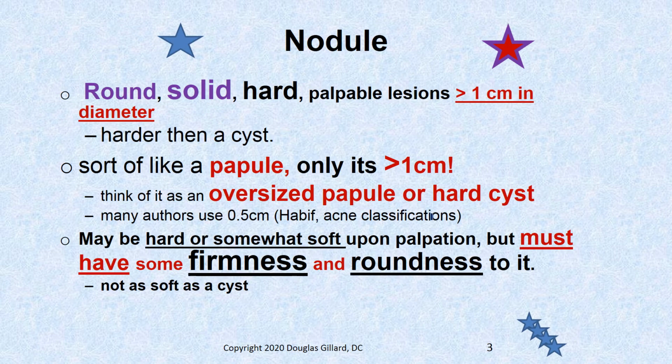More language of dermatology. So we were talking about, what were we talking about? A macule we talked about first, a flat lesion less than 1 centimeter. A patch is a flat lesion greater than 1 centimeter. And we talked about a papule, which is a raised little bump that is less than 1 centimeter.